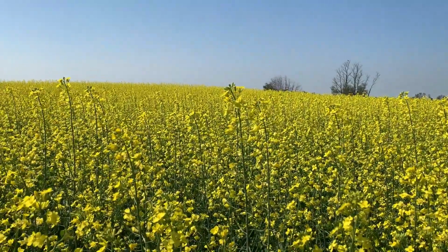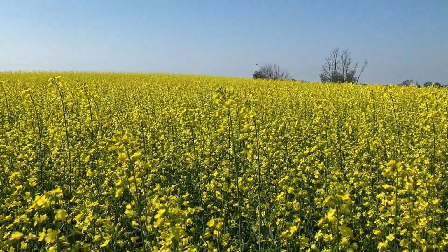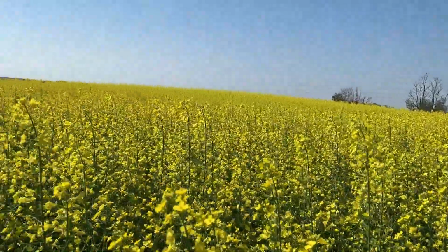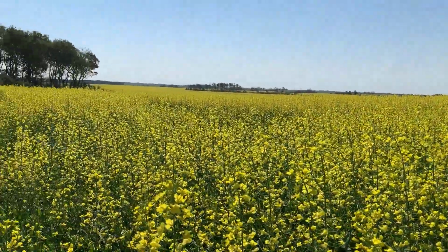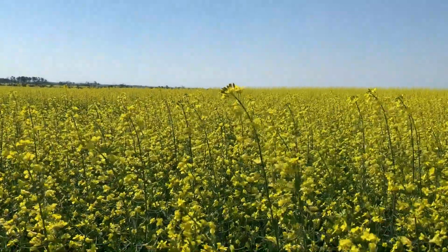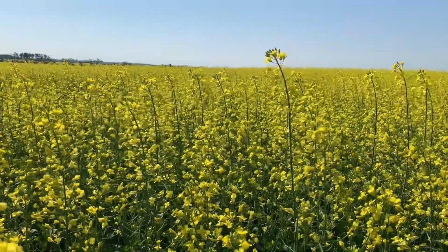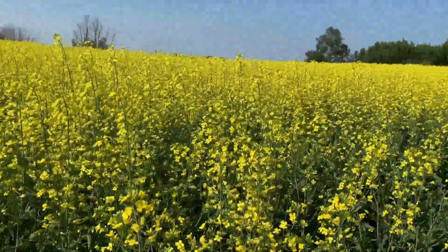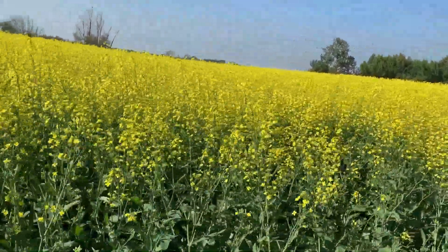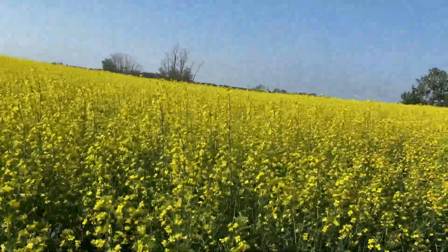The tops on some of these blossoms are pretty much up to my chin, and I'm not some little short guy. I'm roughly 6 feet tall, so we're looking at some tall canola here. This is, oh man, you're gonna test my memory on this. Yeah, I'm gonna have to get back to you on that. I think it's 345, LL 345. I'm gonna ballpark it, but I'll insert that at a later date.